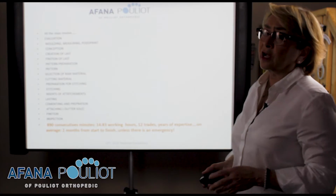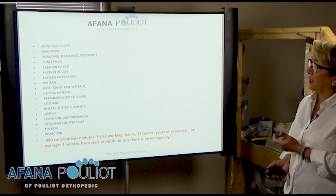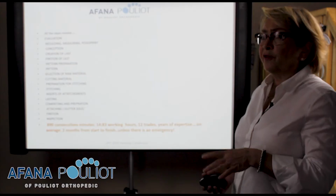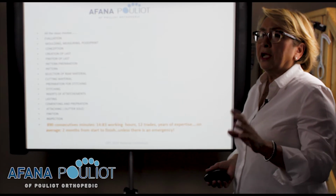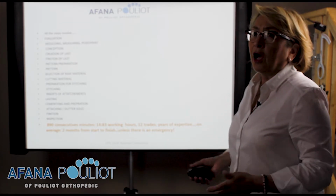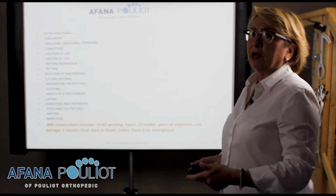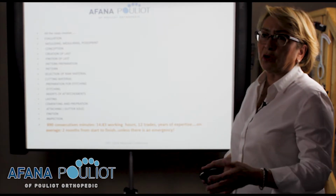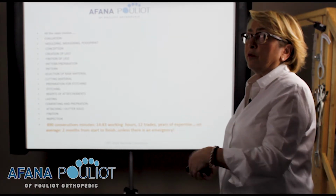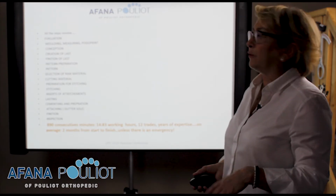All the steps involved in a custom-made footwear are the following. We must evaluate your patient, mold, take measures, and take the 2D print with the photo print. You must conceive the shoe. In such, Afanapolio is helping you a lot by providing you models. And if you come to the agreement with your patient that the model he would like would be, for example, model A, all you need to say is, I want model A. So the rest will know the leather, the shape, the sole, if it's lacing, if it's Velcro, all the information in the model is there. If you want the model A, but in Velcro rather than laces, all you have to do is mention model A with Velcro instead of laces. So we really made it easy for you.